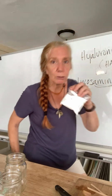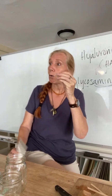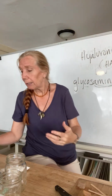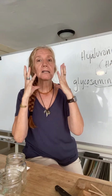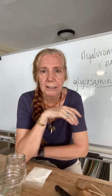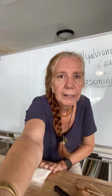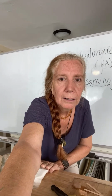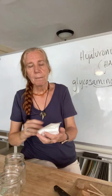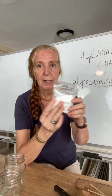If you don't have hyaluronic acid, you can absolutely use a plant-based slime or starchy thing, right? You can use marshmallow, slippery elm. You can put sea moss on your face, and it has a lovely moistening and tonifying effect. But when we're able to use the pure stuff, it is more effective.